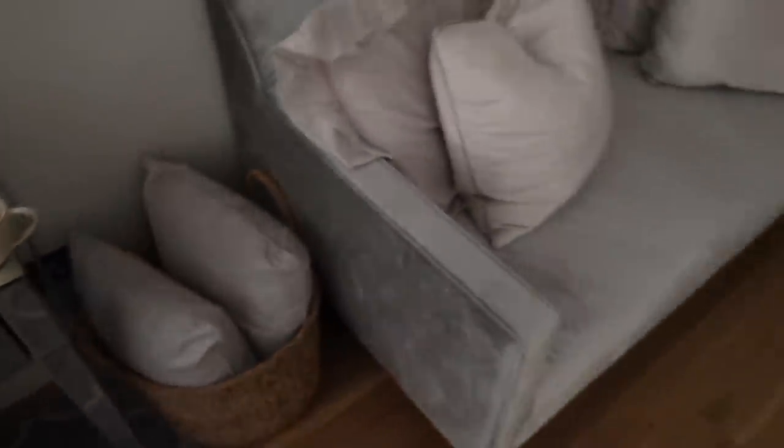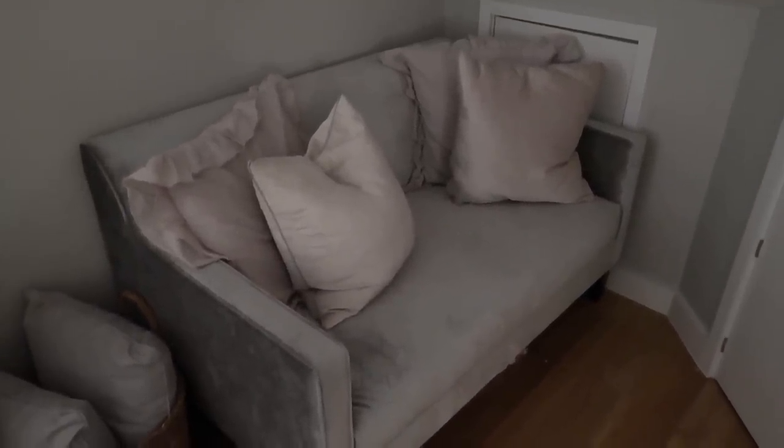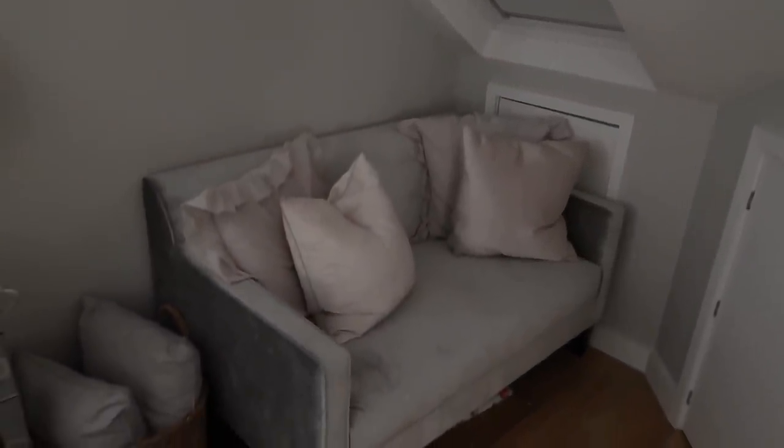Because here we have this little sofa, but again, that was a squeaky floorboard. We have this little sofa, it's this silver velvety feel. It's cute and it fits this space really well, because this is kind of like a little nook here in the bedroom, because it's quite spacious up here.